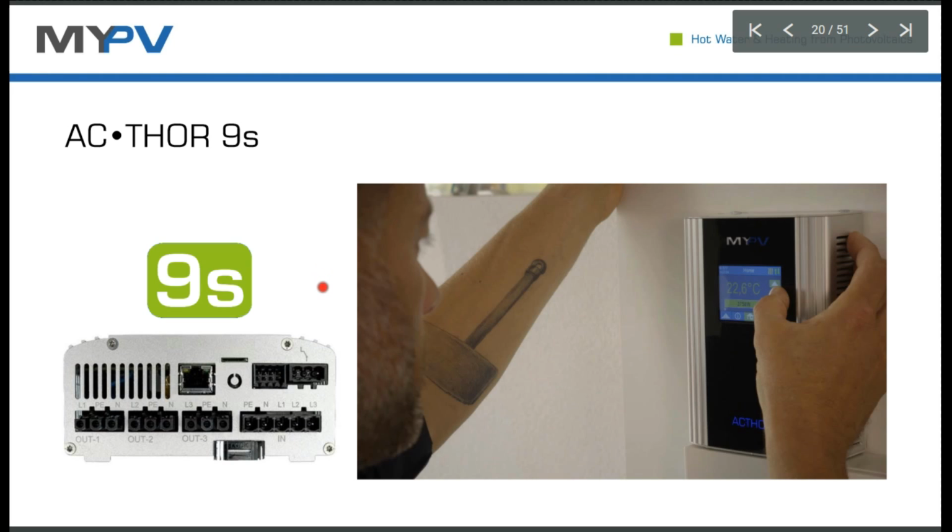And even due to the fact that it's a 3-phase power stage, we kept our principle alive to make everything pluggable on the bottom. Of course, the socket here now is replaced by other connectors, but it's all pluggable. What is very important, of course, all the 4 unique selling points that I mentioned for the Actra are also given for the Actra 9S. But there is one more thing.